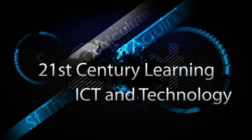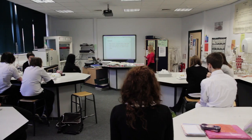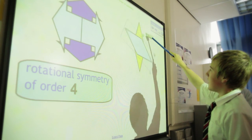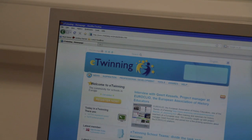We now live in a media-saturated society, which is increasingly diverse and complex. Students engage with technologies every day. Therefore, it's only natural that we use those technologies to deliver up-to-date and relevant lessons. Here at St Thomas's, we're very good at using ICT to engage the young people.